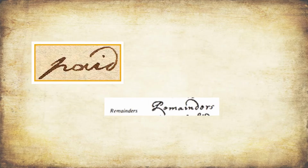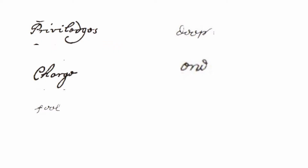Here are some more examples of this style of a D. Notice too on the word remainders how this author writes a lowercase e that resembles our modern day O. This is very common. A lot of confusion results from the way a lowercase e was written, often appearing as an O, as in these examples. These words are privileges, charge, feel, not fool, deep, and one.